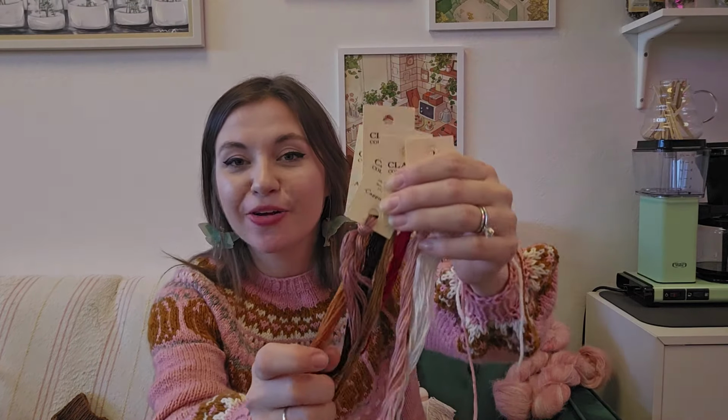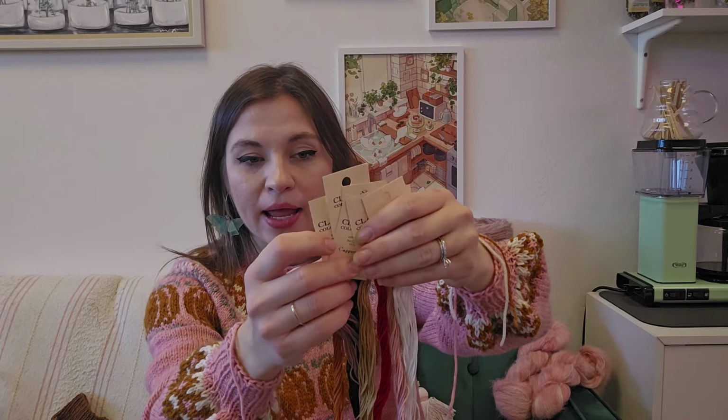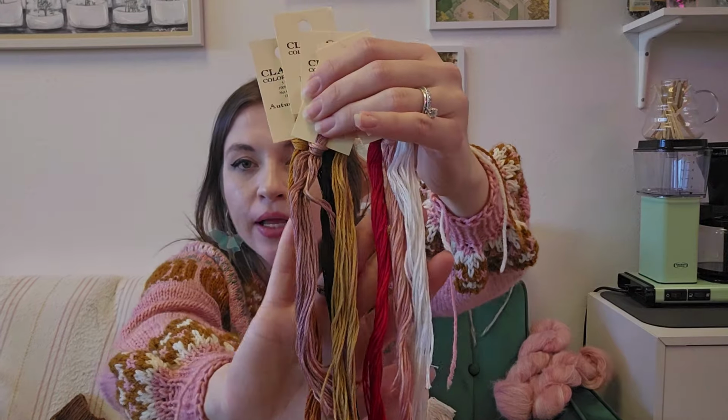I also just picked up some extra flosses in some colors that I really love. A couple of these are for my coffee and eggs. I went ahead and purchased what I ran out of, and then I just purchased a few colors that I thought were pretty so that I could have them in stash, because I thought they were nice.